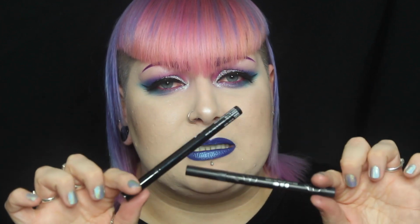From the swatches and the tip comparison, I'm sure you lot can decide which one you're going to be buying. I'm sure you'll probably be saving a little bit of money from now on.